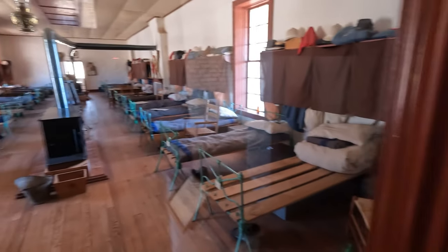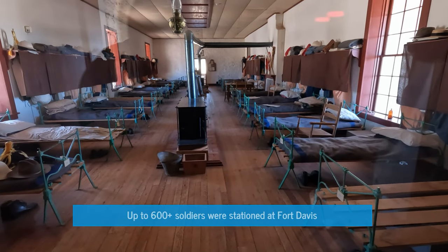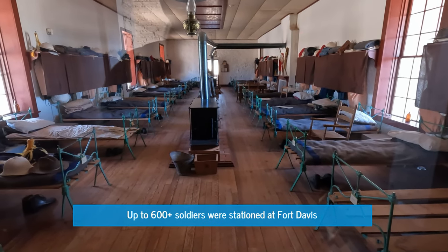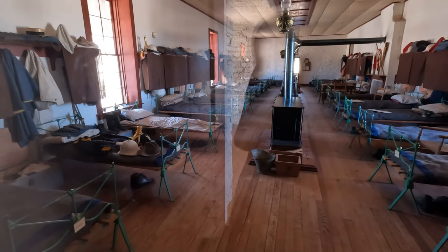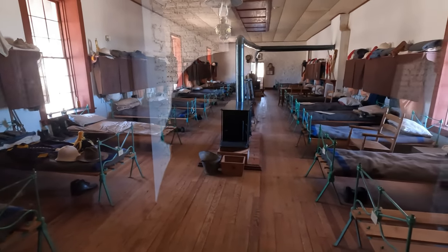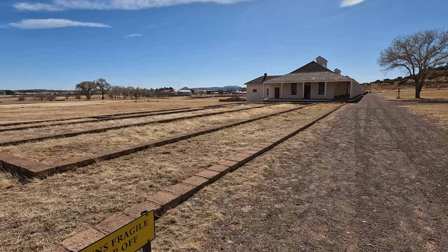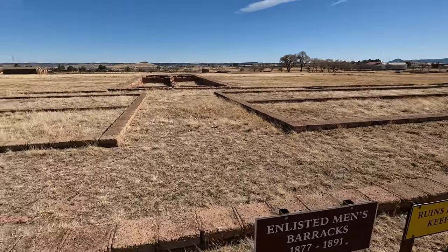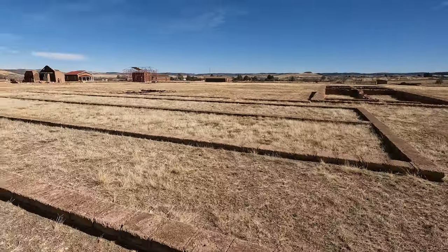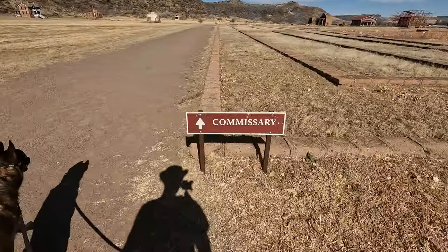Those are the barracks. Very nicely done, with an oven in the center, all the uniform pieces, and then a stack of rifles also in the center. That building that we just left was one restored building of enlisted men's barracks. And here there would have been another one. Only the foundation is left. The way to the commissary.